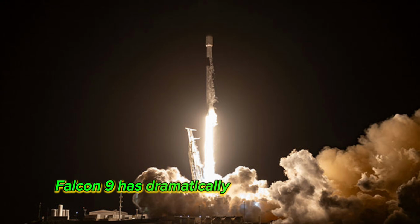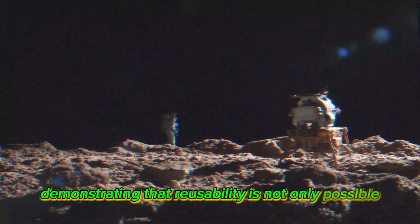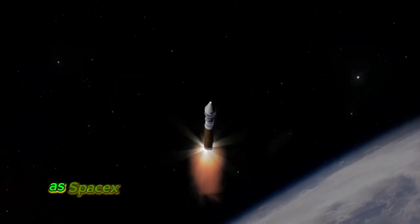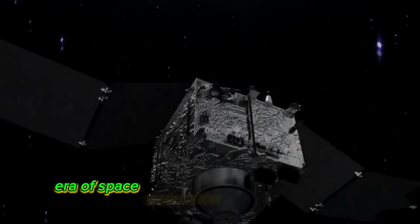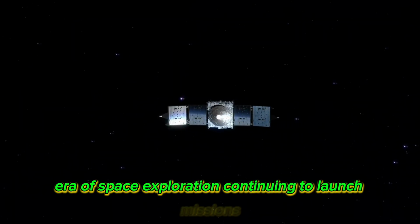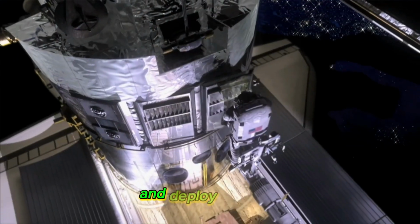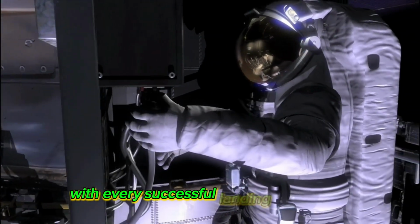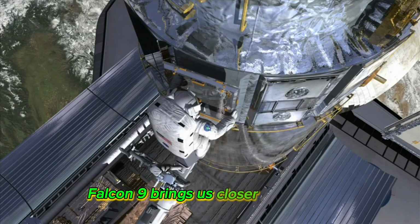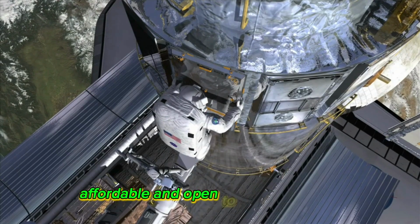Falcon 9 has dramatically changed the space industry, demonstrating that reusability is not only possible but practical. As SpaceX continues to push the boundaries of space travel, Falcon 9 will likely remain at the forefront of this new era of space exploration, continuing to launch missions, serve as a stepping stone for future human missions to Mars, and deploy satellites for the ever-growing Starlink network. With every successful landing and launch, Falcon 9 brings us closer to a future where space is more accessible, affordable, and open to all of humanity.